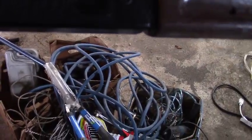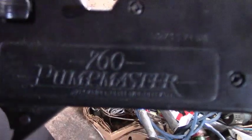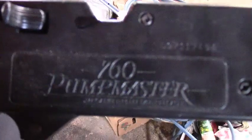But yeah, some old Craftsman. What are these things called again? Well, this one's a Pumpmaster. 760 or 60. The screwy thing. Pumpmaster. A pellet BB repeater. It does have a safety. It's got that weird bolt action.